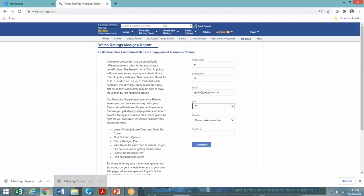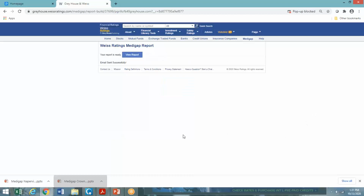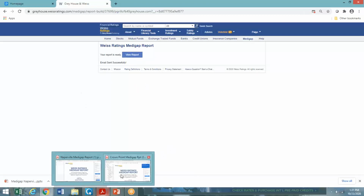And I'm going to say 65 for the age, female, and the zip code for Crown Point 46307, and tell it to get the report. This is going to take about 30 seconds for the report to load up. And I actually have a report already set up, but I'd just like you to see this because it is pretty quick. So there you go. You could click here and get the report, and then as you see, it says email sent successfully. I already have a report going here, so I'm just going to pull it up.